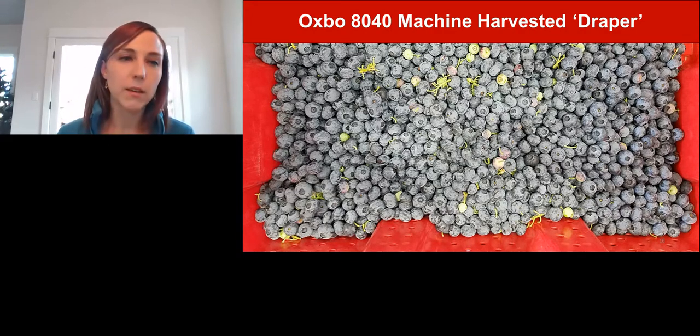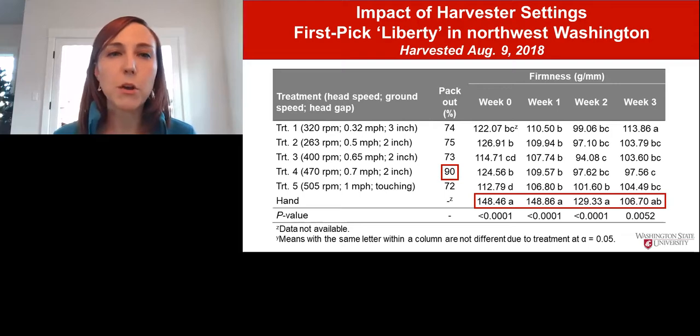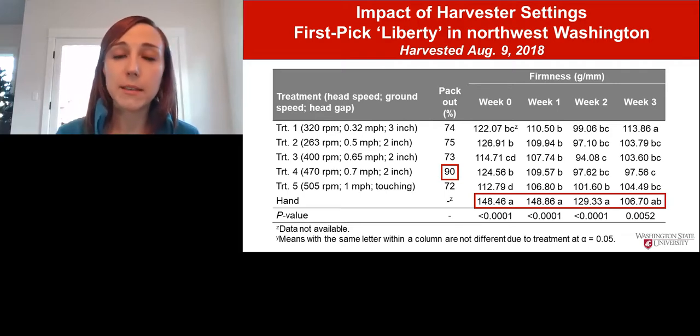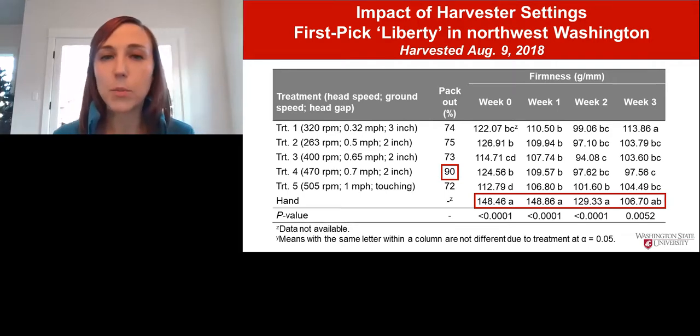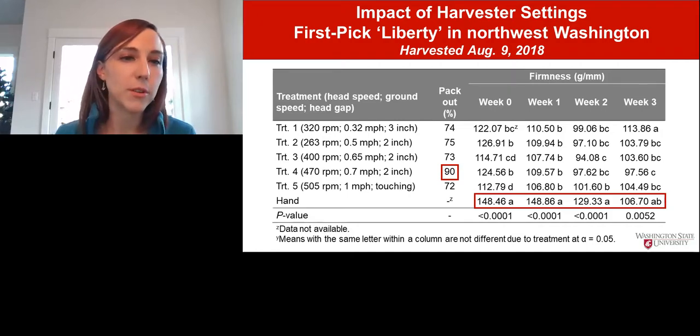In the interest of time, I'm not going to be presenting these data, but these data highlight the same aspect where modifying variables like, in this case, head speed, ground speed, and head gap, we see quite a bit of difference in pack out as well as our quality indicators.